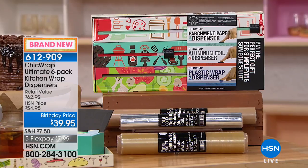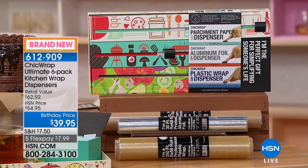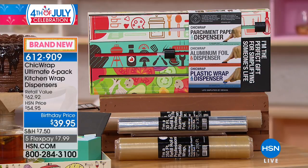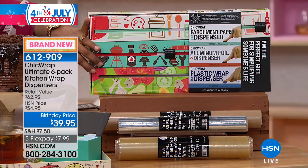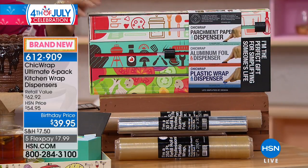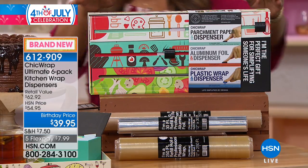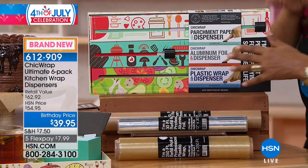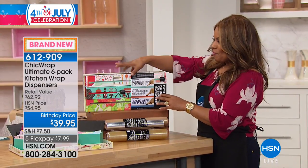You're going to get one plastic wrap dispenser, and it's going to be already filled with a roll of plastic wrap. That's important for you to know. You're also going to get the aluminum foil dispenser. It too will have the foil already in there. You're also going to get the parchment paper dispenser. It will have the parchment wrap in there, but we don't stop there, because you'll get all of this, and we're including refills. This is the buy of the day, in my opinion.